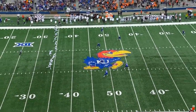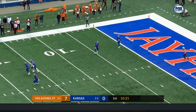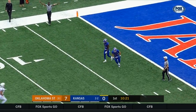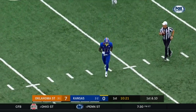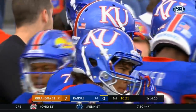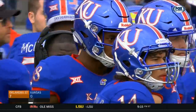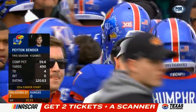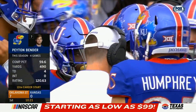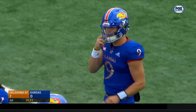Now Jake McClure from Chattanooga, Tennessee. First kickoff of the day for Oklahoma State, and it is fielded by Steven Sims Jr. He calls for a fair catch at the 1-yard line, which will place it by the new rule this year at the 25 for Peyton Bender and the Kansas Jayhawks offense. And so Peyton Bender has been splitting time this year with Miles Kendrick. He's not playing today, but we will see Carter Stanley today. And he starts the game for Kansas. Well, well, well.